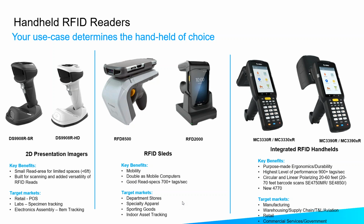Quite useful for mostly retail, but we also see it in some warehousing and manufacturing use cases. And if you go to the very far right, you'll see really the Rolls-Royce, or our best offering, which is this integrated RFID handheld line.